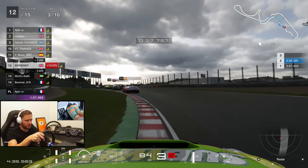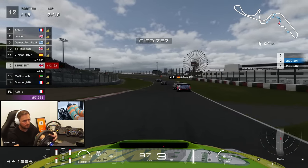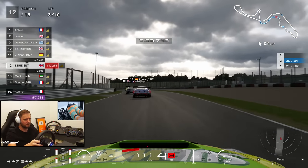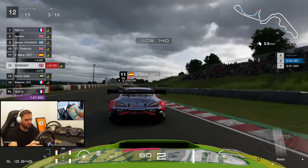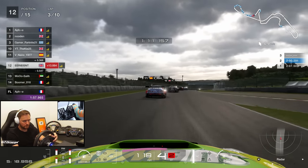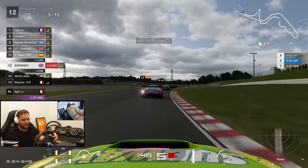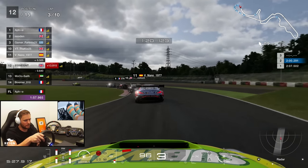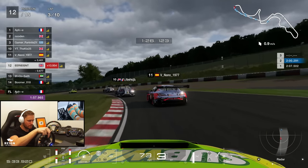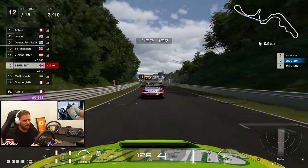Struggling to stay with them through the S's actually. Really tight. Let's go. Whoa, steady. Let's concentrate on getting a good exit out of Spoon. Second part of Spoon, Spoon 2. Try and get a run on this Hyundai. But they'll have the slip as well.